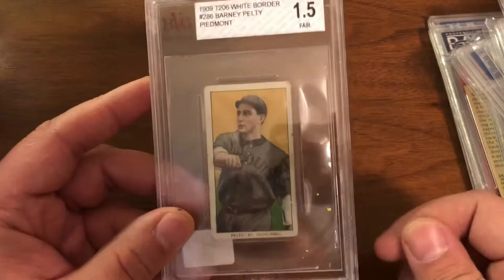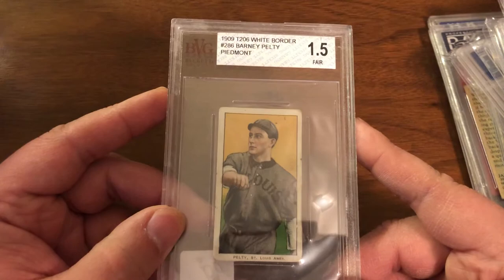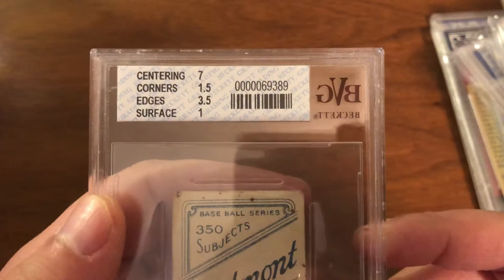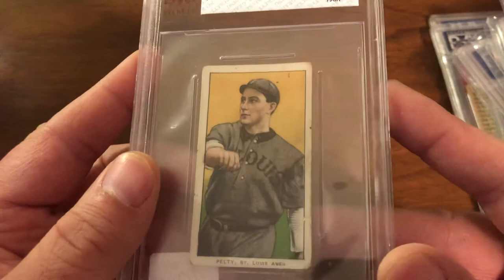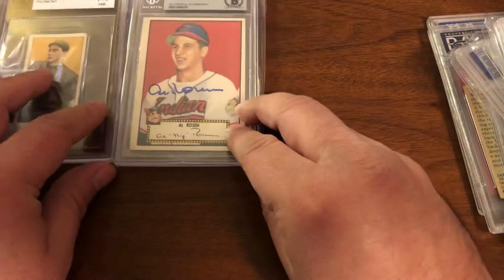And then something I don't pick up too often, but when the price is right, I will from time to time. Barney Pelty, the Yiddish Curver, T206, Piedmont back, and a 1.5. It's a very nice looking 1.5. Really nice centering on it. If you look at the subgrades, 7 on the centering. Corners and surface are really what got it. Corners actually don't look as bad as you'd think, and the surface presents well, let's just put it that way. But underrated pitcher from the turn of the last century. So we have quite a few various additions.